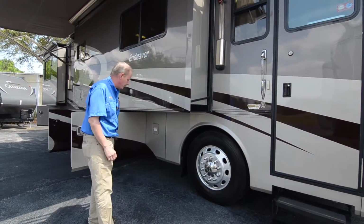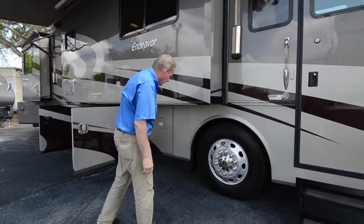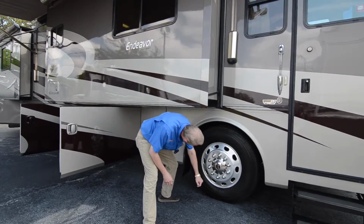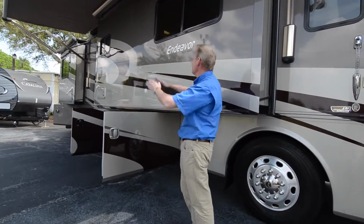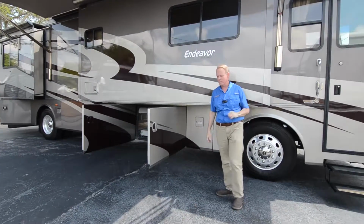Our front tires are in very nice shape. These are Michelins. These are 2011 date codes, so you're still good on those. Right here, all of this area is in beautiful shape. I'm standing underneath of our power patio awning. There's also a power entry door awning.